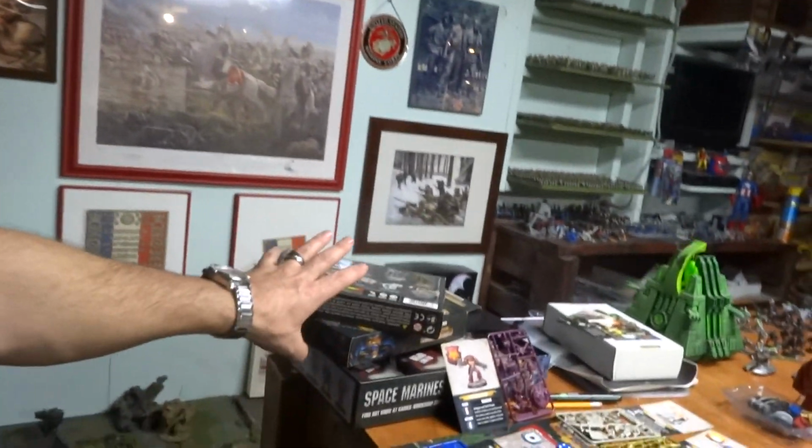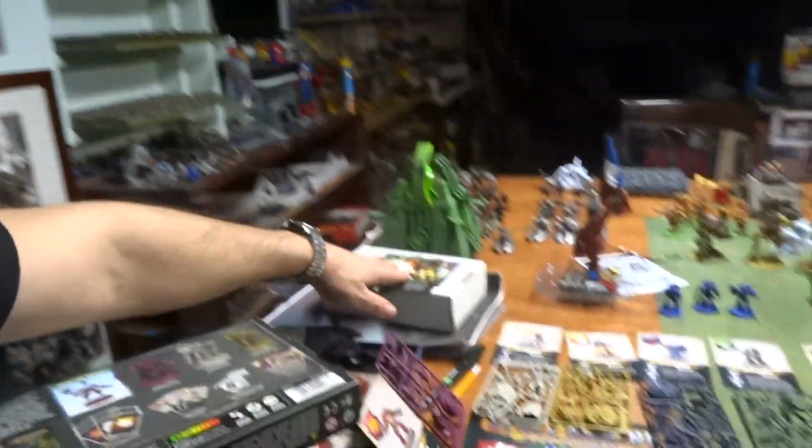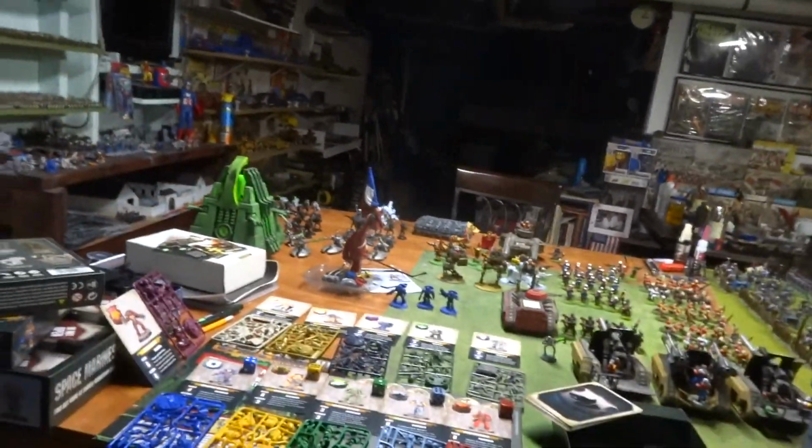So that's it. So you got the main set, and then you get 2 expansions. You got your Necrons, and you're good to go. So I hope you enjoyed that little quick box opening. I know I'm doing about 55 miles per hour on this, but my battery was getting old and dying, so I'm gonna call it quits now.